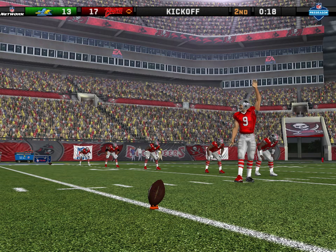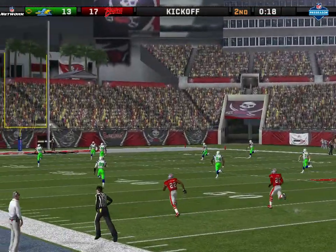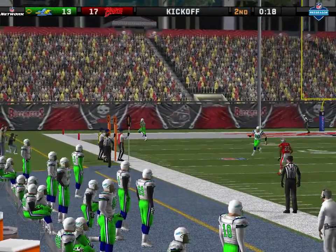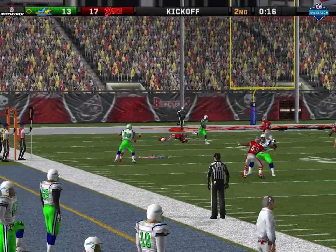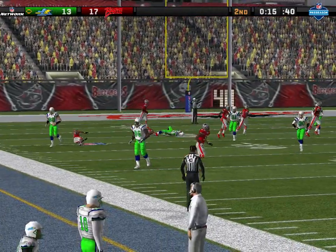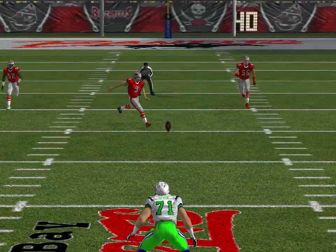Number 9, in to kick this one off. Going with the squib kick. This one is handled by Hawkins. Can't get it from behind. The Thunder need to score quickly as they start this drive at the 20-yard line.